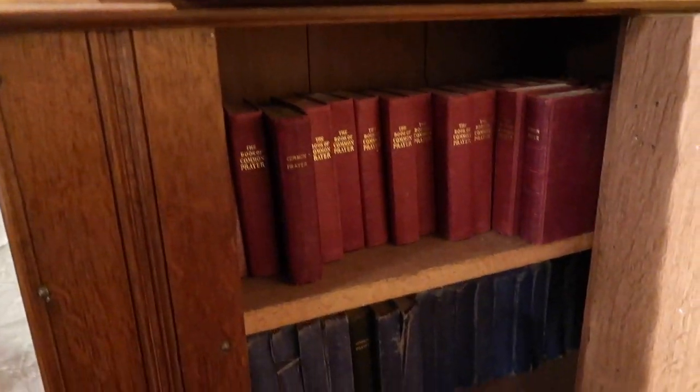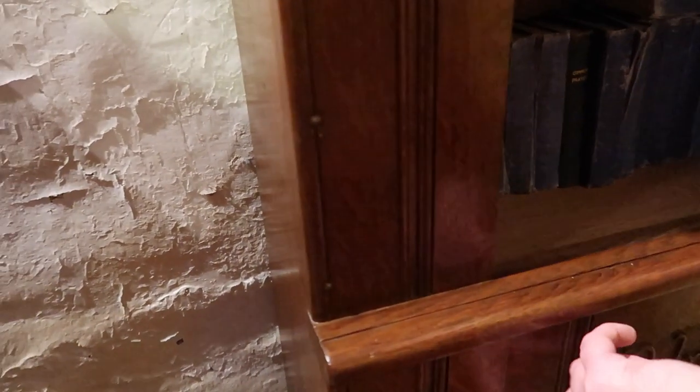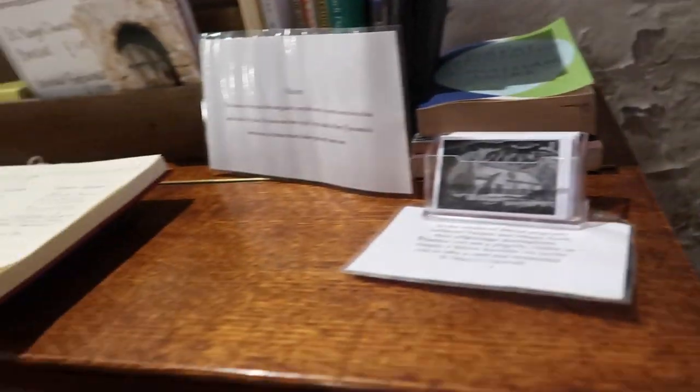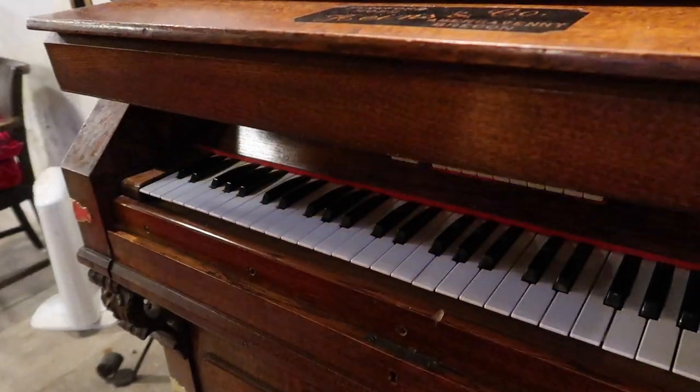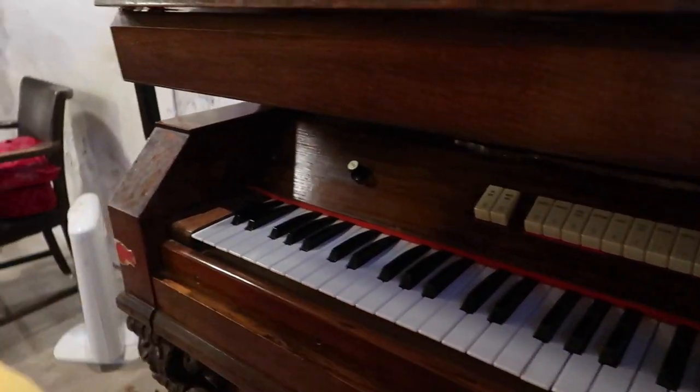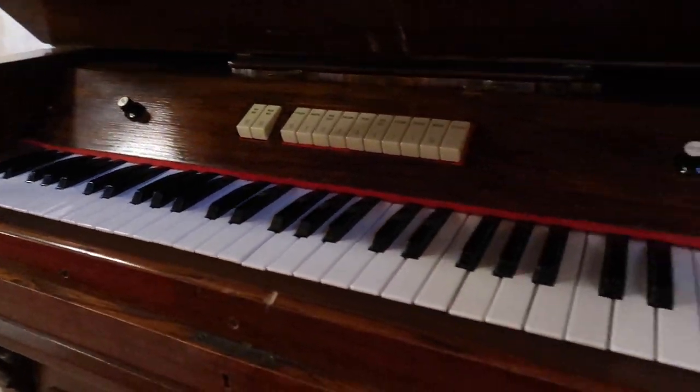Hymn books in there. That one's locked, I think. That's not. More hymn books. Piano. The organ. Did you turn it on? I didn't turn it on.